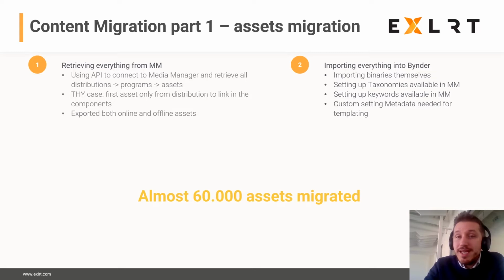The understanding here was that all assets had to be exported from Media Manager to Bynder, no matter their availability. The only question in mind was which assets should be linked in the component, keeping in mind that by using Media Manager, an asset was not linked, but a distribution containing multiple programs with multiple assets.